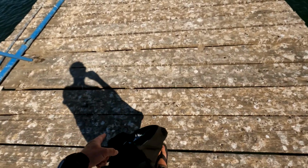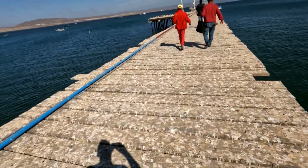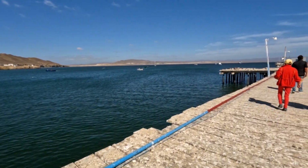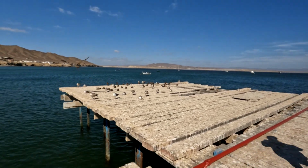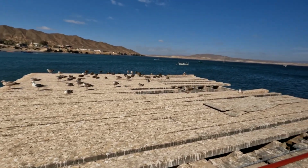Man, look at all this bird shit. This is the most bird shit I've ever seen. These are the birds responsible for all the bird shit. I know what you did.